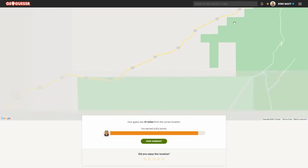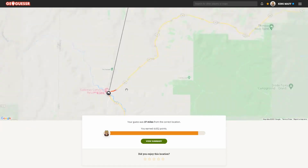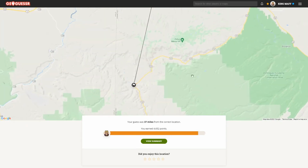Cactus Park. Thimble. I don't see it. I don't think it exists. That was going to be tough, no matter what we did there. There's nothing that's really showing up on this map.